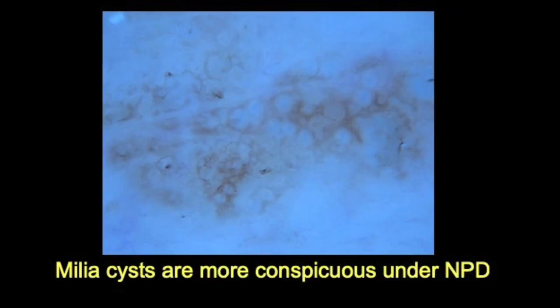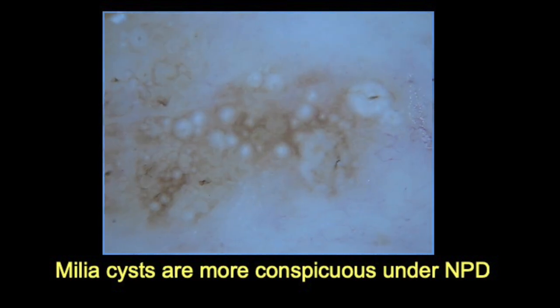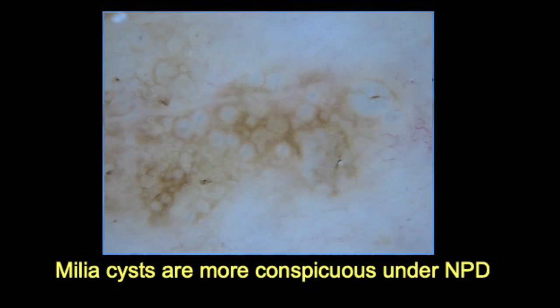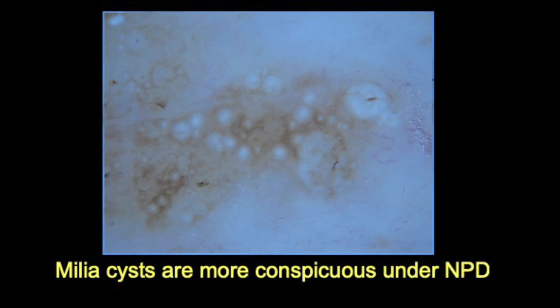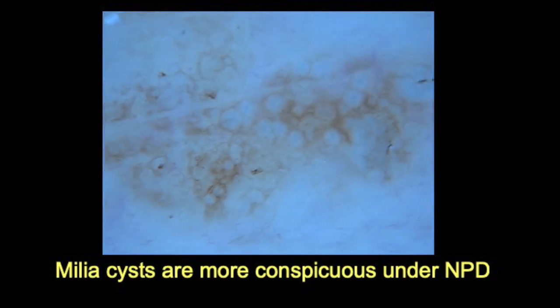I'm not sure if the video is going to work, but Steve or Dave, if you could just hit the button. So I'm toggling between polarized light and non-polarized light, and you can see the milia cyst will only be present in non-polarized. There. Without seeing it with non-polarized light, it's actually very difficult to know exactly what this lesion is, okay? Because the milia cysts are not visible in the polarized mode. So only the non-polarized mode allows you to know that what you're dealing with is seborrheic keratosis.